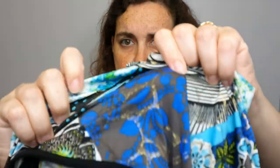It has a paper tag. It says that it was made in Canada. It is a size small. Polyester spandex. I don't know. I just thought it was a cool design. Yeah. That was cool. And it's got kind of like gold shimmery parts in it. It's kind of flashy, but you know.